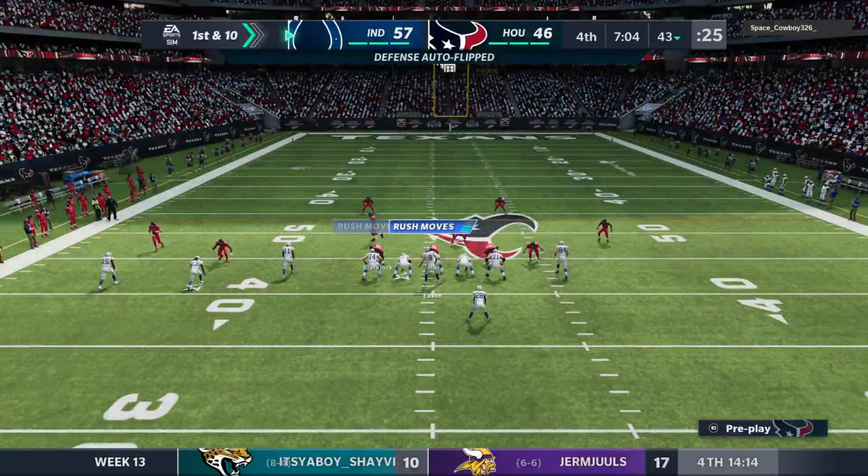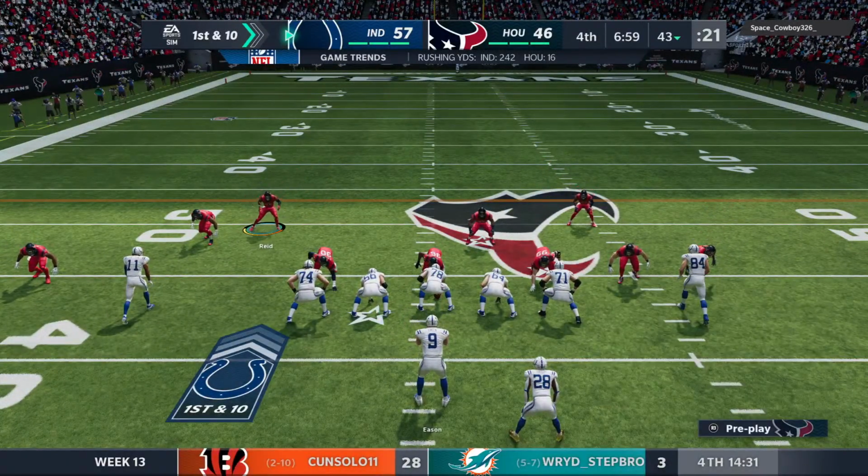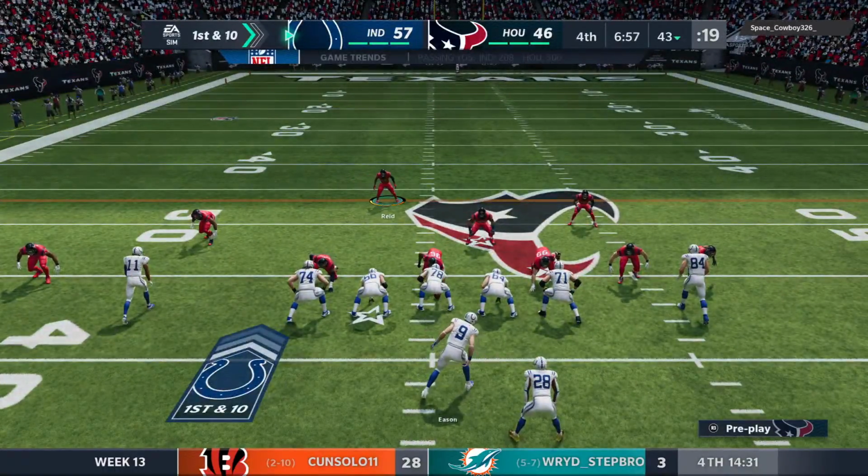And that good for 22 and a 1st down. One play has him up past the 40 already, and another 1st and 10.